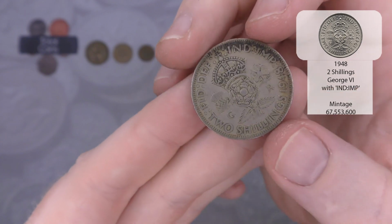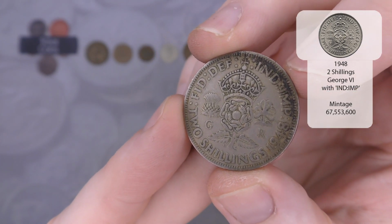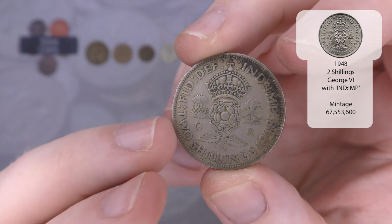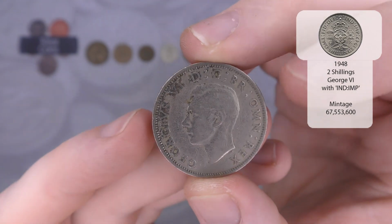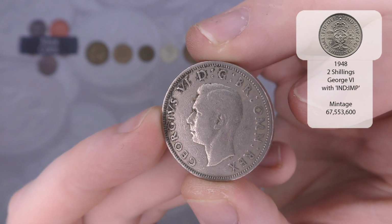And we've got our first 2 shillings for the hunt. This time it is 1948. So one that we see quite often. That is George VI again.